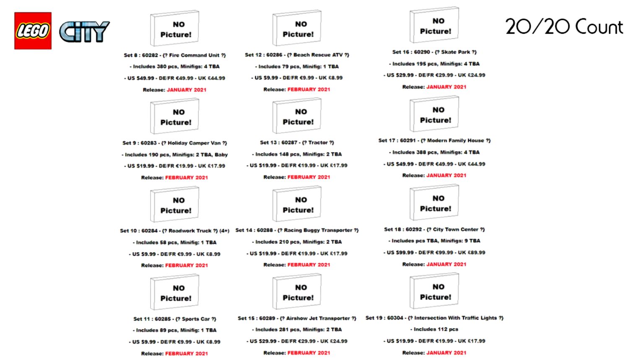This is set number 60304, the intersection with traffic lights. That includes 112 pieces for $20 in January. That set is basically just a regular layout for your city where you just get the traffic lights and sort of like a street view, and that is all brick built compared to there being any base plate interactions.